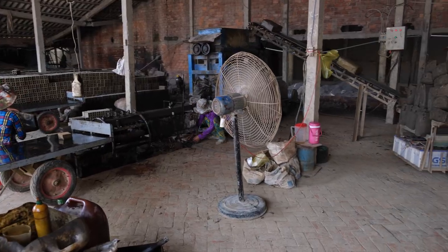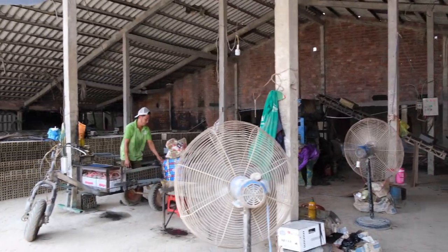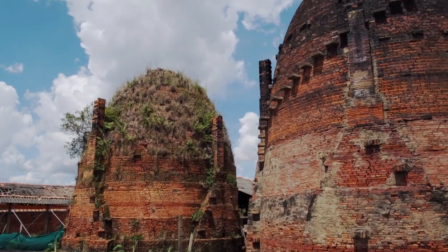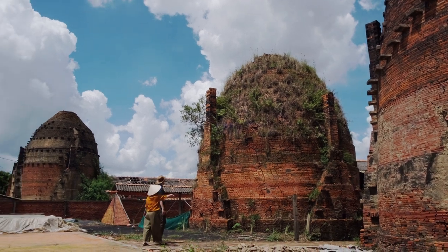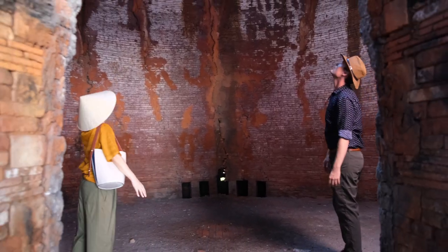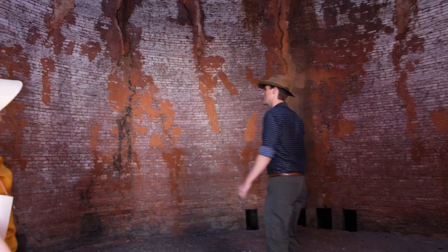As a tourist myself, I've found the whole process fascinating. It's like looking deep into the past and connecting with our ancestors at the founding of civilization. But the giant ovens themselves have an intrinsic value I find hard to describe. Stepping inside an oven feels almost spiritual. There is a holiness here I've never experienced before.